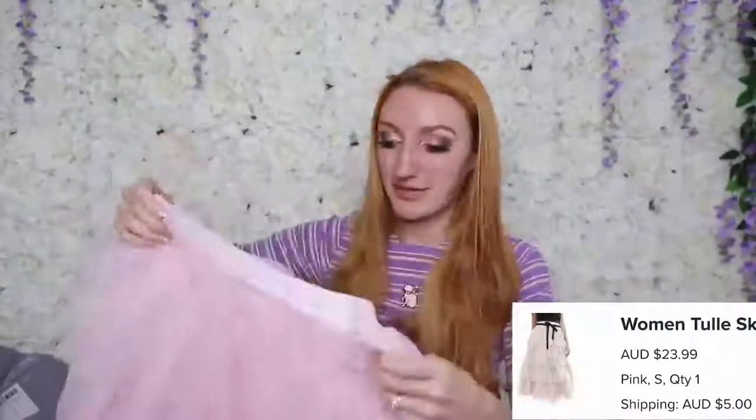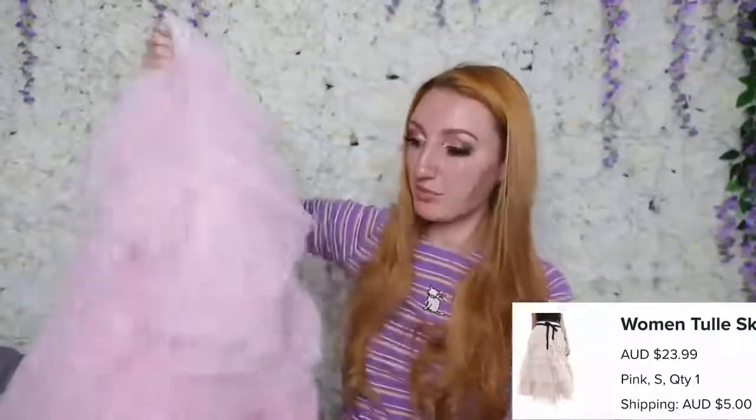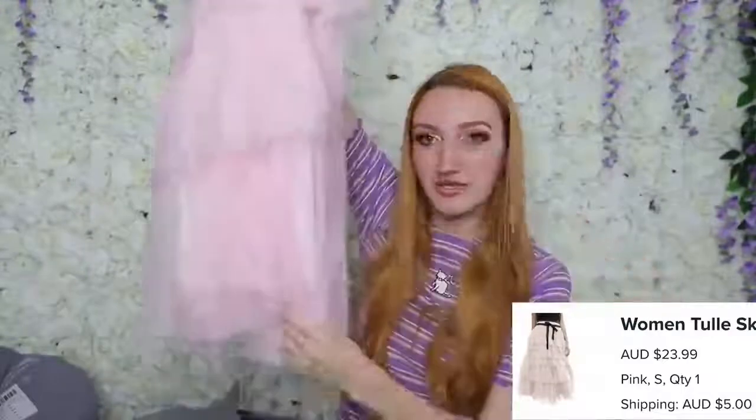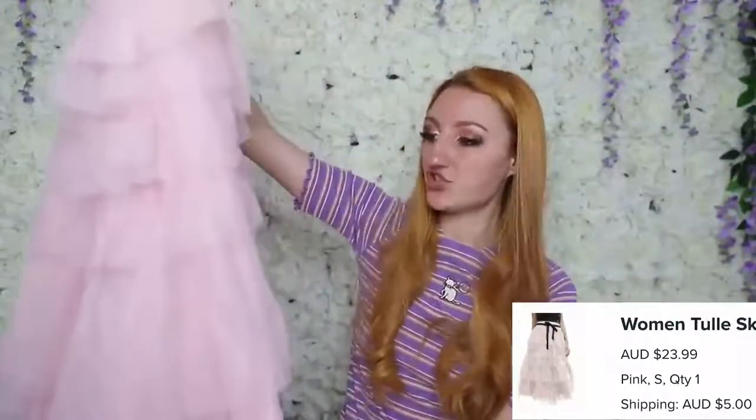Next up we have this pink tulle skirt. This was $23 with $5 shipping. The color is a little, not green. The color's different to what I expected in the best way possible. This is a beautiful baby pink. There's a lot of volume here. It's not very long though. It looks quite short. This is maybe just going to go a little bit past my knees, but in the pictures I thought it was a tiny little bit longer.